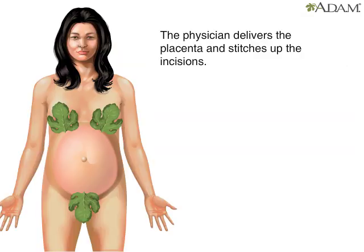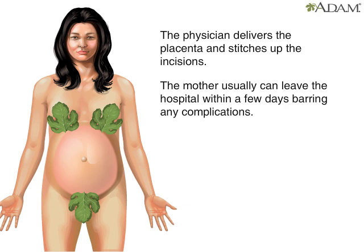Afterward, the physician delivers the placenta and stitches up the incisions in the uterus and abdominal wall. Usually, the mother is allowed to leave the hospital within a few days, barring complications like wound infections.